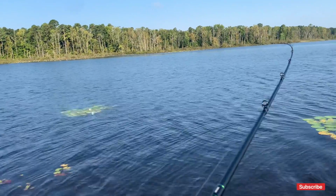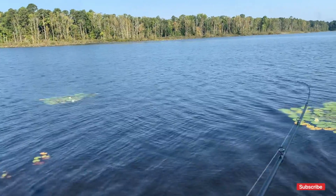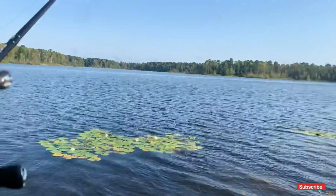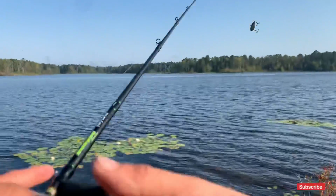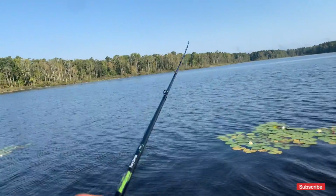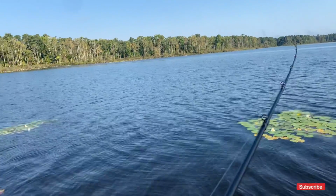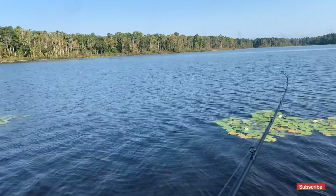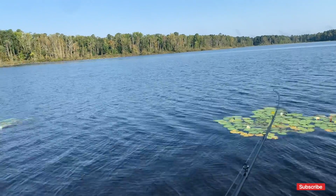Hans's trailer. He let me debo for a second. He couldn't catch anything, so we're gonna get out here. We're gonna go that way. There's more timber and laydowns than there are lily pads. Hans is more comfortable fishing that type of stuff. So, you know, he's an old man. He'll throw his little lizard around. And hopefully we can get on some freaking donkeys.